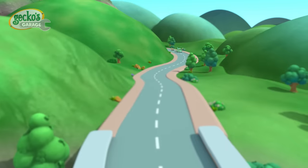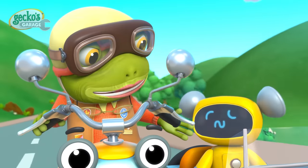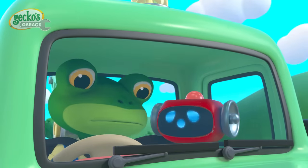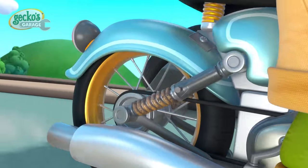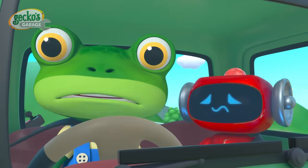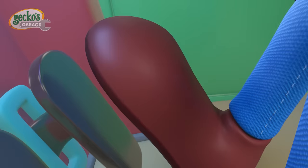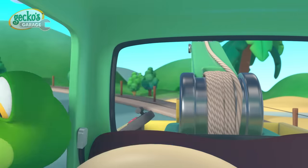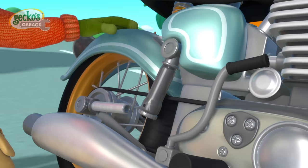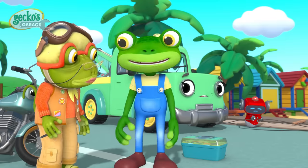Finish line. We're going to win! Hold tight, my diddy darling. Huh? Where's Grandma? Drivers, Miles can't move. His suspension is broken. Come on, let's get Miles over the finish line. We just need a temporary spring.